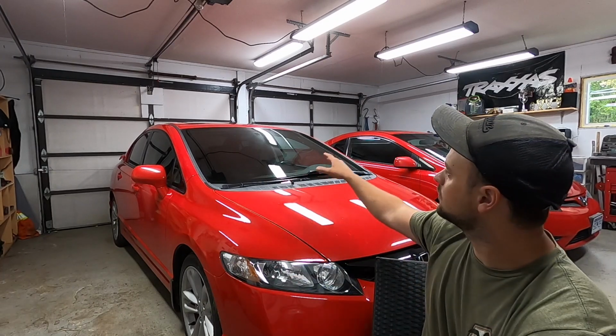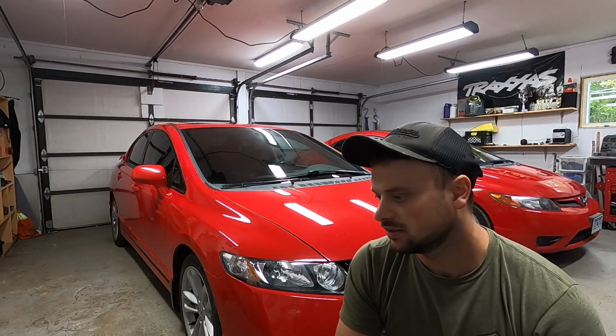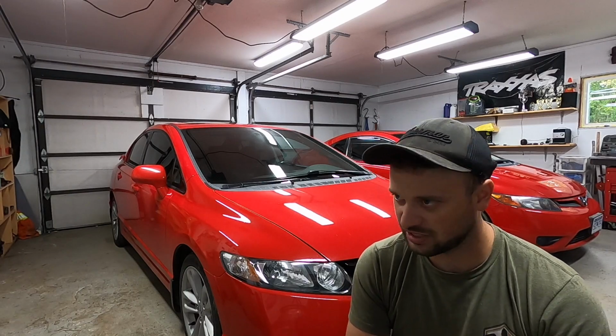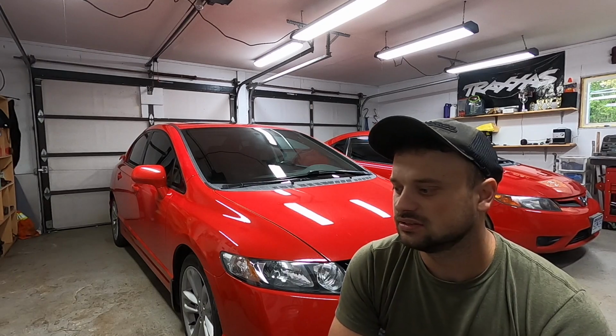It almost looked like there was a small dent above the glass on the driver's side, kind of between the sunroof and the windshield. So I was a little concerned about that, but I thought, whatever. I need to own this car.